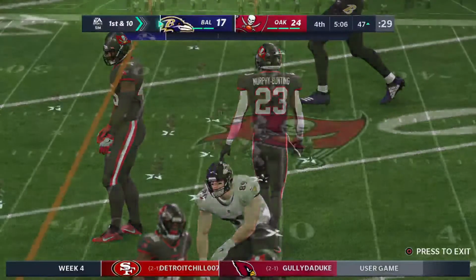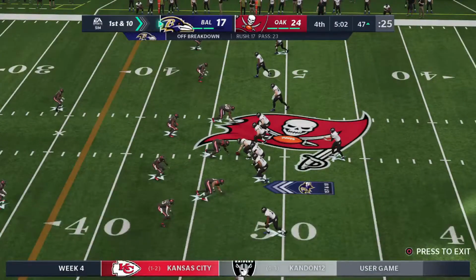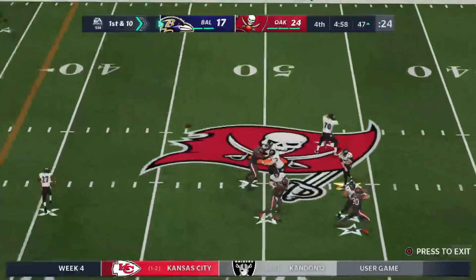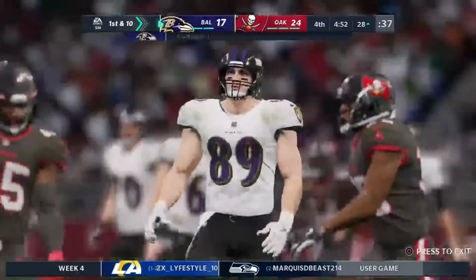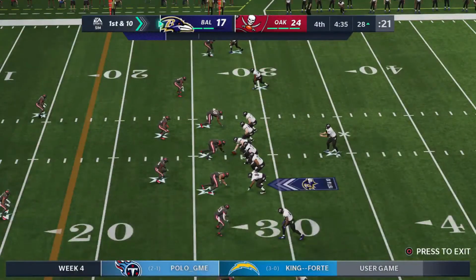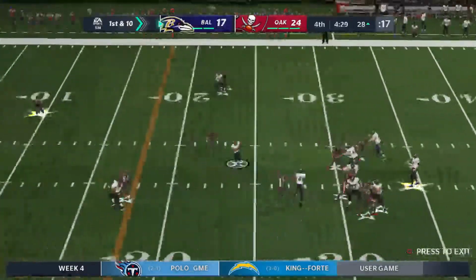I like the drop, trying to work his way through all that traffic and people wanting to put a little contact on it. Really well done. That was a route run not just with dexterity, but with intelligence. Found the hole in the zone, made sure the quarterback saw him, made the sure catch, and put the down marker back to 1. It's another first down as they look his way again, this time 19 yards.